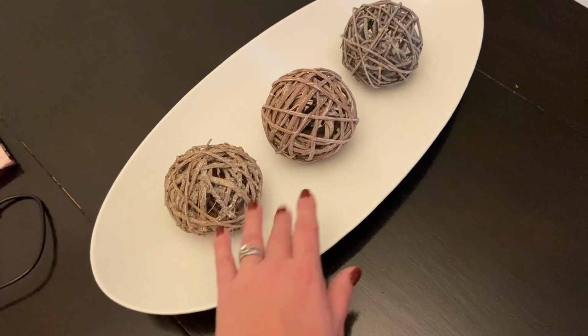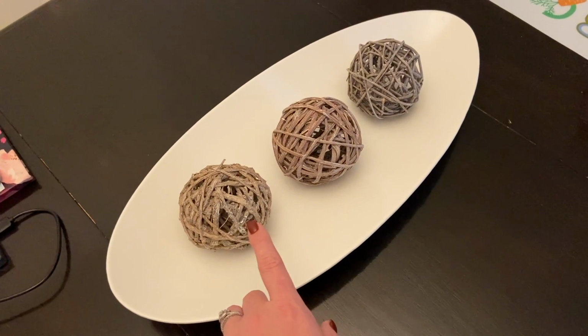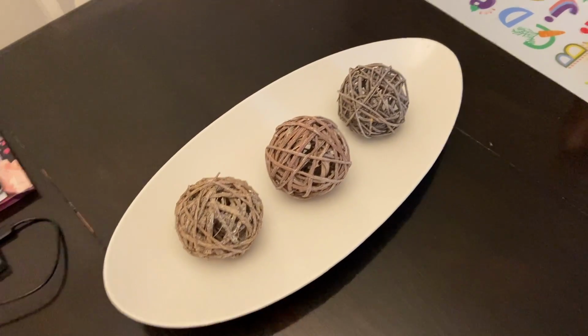I feel like I might need something else to help fill in a little bit. Let me know if you guys have some suggestions in the comments. But yeah, I'll just have this as a little table centerpiece.